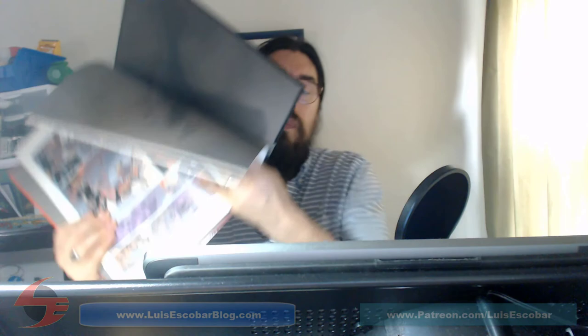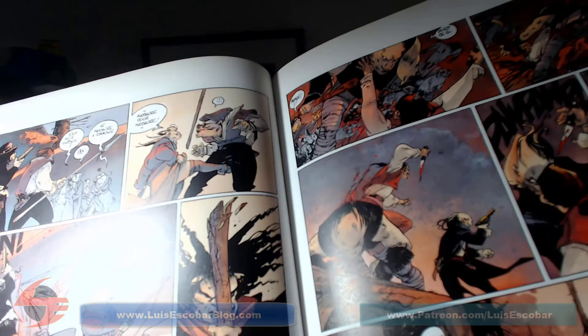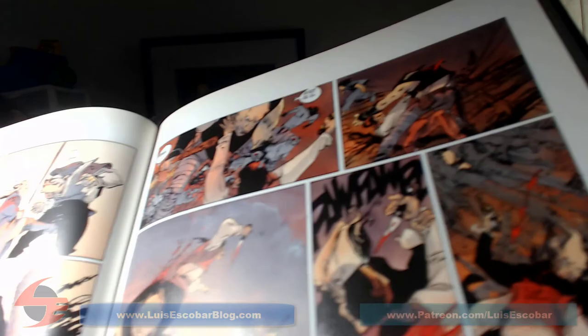So I'm trying to search for a good example here of some of what I'm talking about, because there is a lot of beautiful work here. So I'm going to show you this. So we've got, see how there's a lot of action and a lot of energy in all of these, and the way that these are lit and composed.